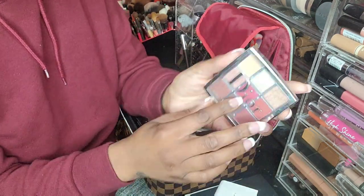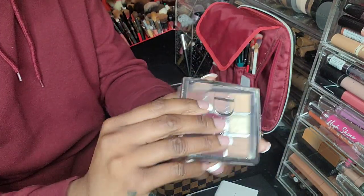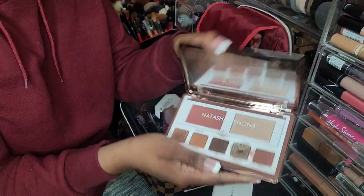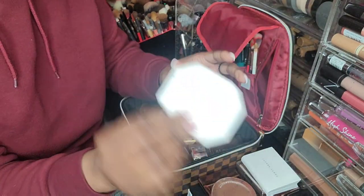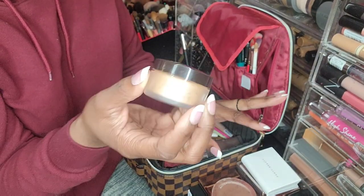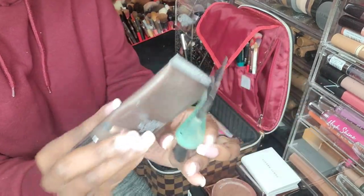I took my Dior palette. I did use this. This one is the Burgundy Neutrals. So I took that palette with me. I also took the Natasha Denona Glam Face Palette. I, of course, took my face powder. Hit pan on that from Fenty. That's the only one that I really use. My Laura Mercier Translucent Setting Powder in Medium Deep. These were my primers that I took.